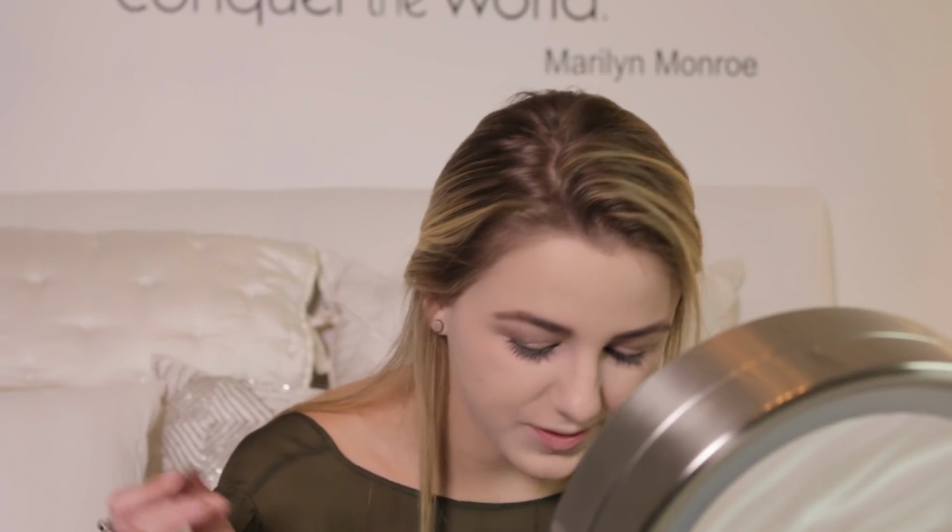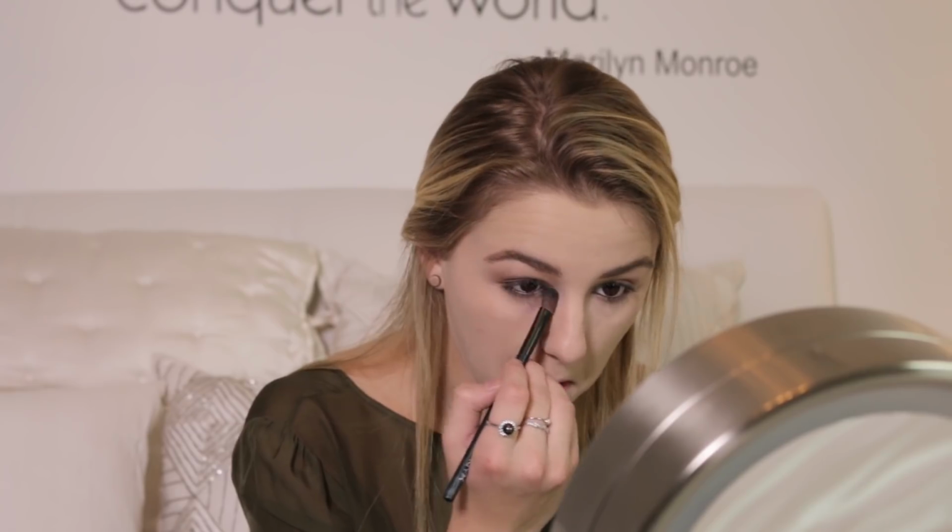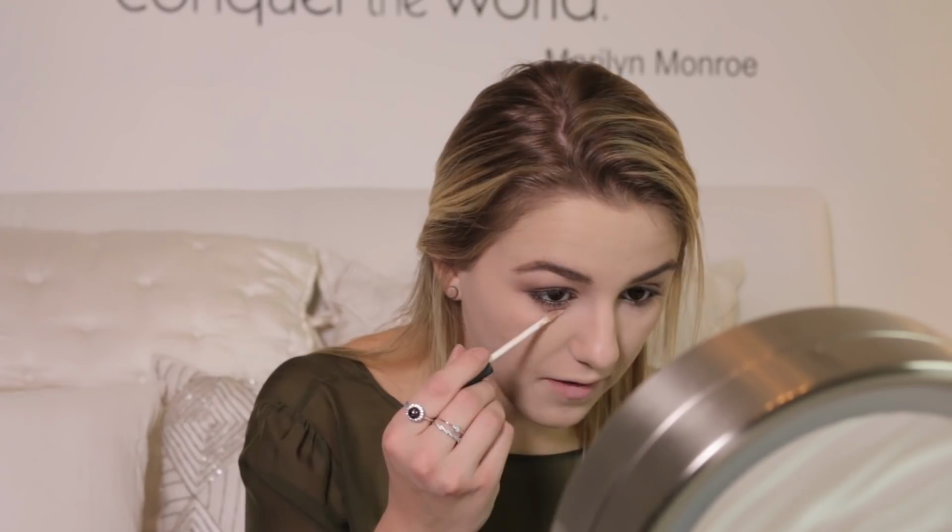I'm going to use my Too Faced Natural Love palette again, and I'm gonna use the color that is Smokin', and I'm just going to apply that under my eye. Now I'm gonna take my NYX brush again and go like that. And I'm just gonna put a little bit more concealer under my eyes because with all the shadow, I feel that it's kind of like rubbed off. So just in case, I'm gonna add a little bit more.